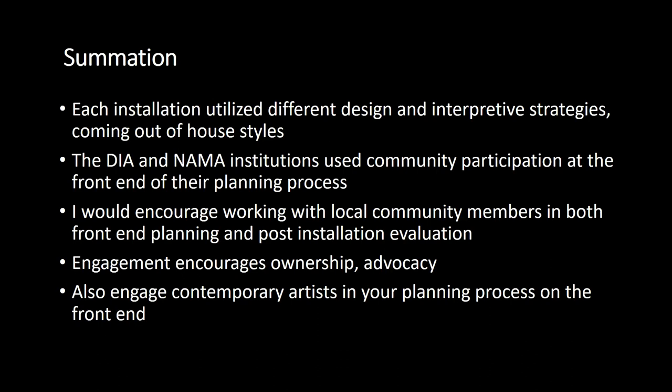In summary, I'd say that each of these museum projects turned out to be quite different in its appearance and also in its content. That's due in part to how the institutions work and their individual house styles for how something should look. But each of these projects also had very different goals. And I would say that they should look different because they come from different institutions, different minds and aesthetic sensibilities, and they also represent different communities.